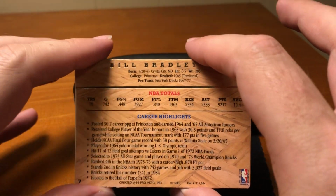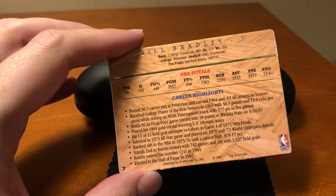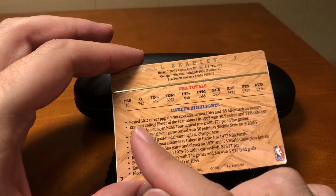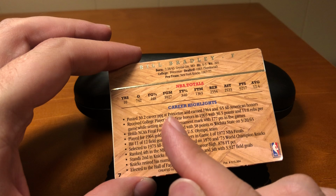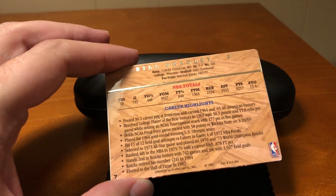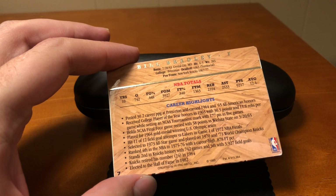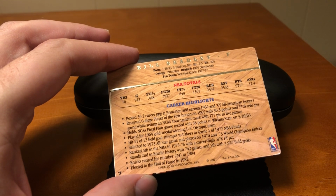These cards are loaded with information. They're really neat from a historical perspective. And this card reminds us that Bradley was a scoring machine in college. It mentions here, look at this, posted 30.2 career points per game at Princeton. What it doesn't tell you, he averaged over 30 points per game as a freshman as well. Not just his career. A lot of points.